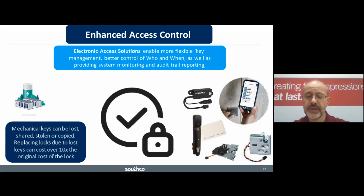And we also have a range of products that are designed to be retrofitted to existing mechanical installations. So you might find that maybe one of your customers is having issues with uncontrolled access because people are sharing keys or they've copied keys. We can give you product that would then retrofit to an existing installation and give the customer an added level of security via electronic access control. It's something worth bearing in mind as an upgrade path.